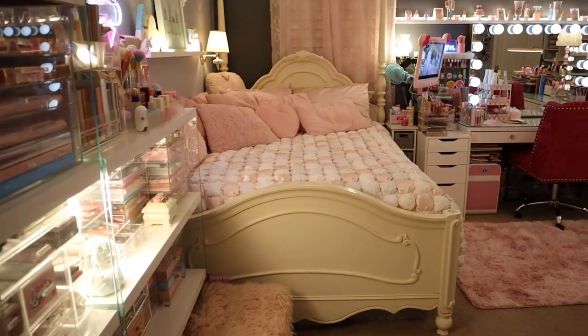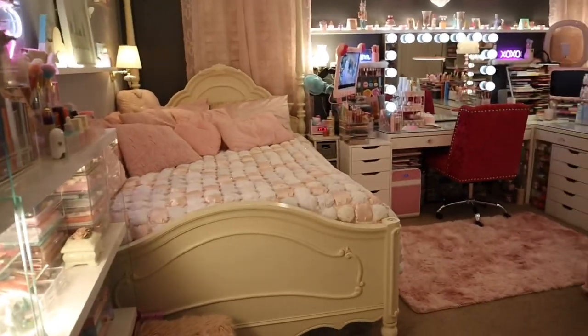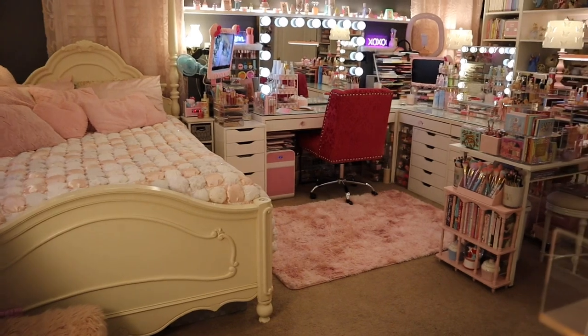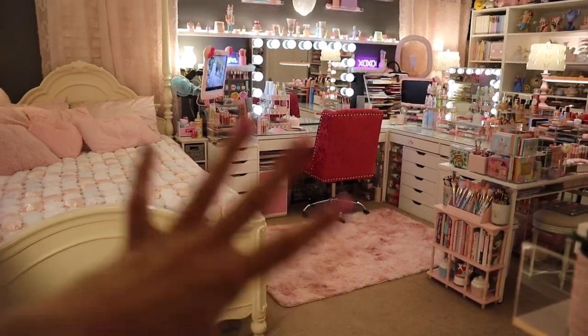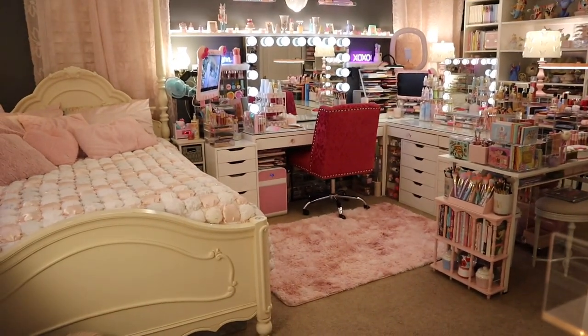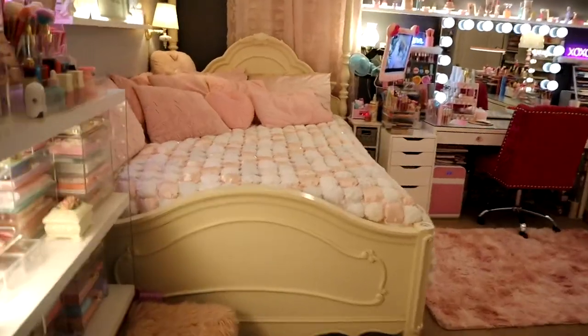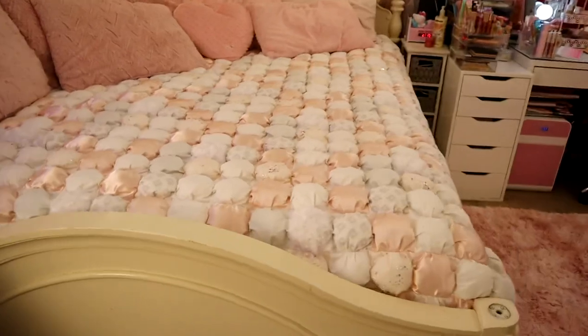I have this bed in here for my nieces when they come over. We have slumber parties and it's just fun. Sometimes I put a cot down there and we just all have fun here with blankets and just do girly things in here. I will link this quilt down below, but you guys, this quilt is beautiful.